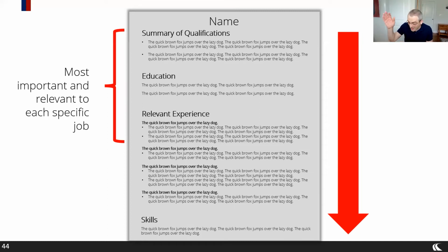If you don't have the summary, then I read through and then I make my own conclusions. If you do have a summary, then I have an idea about what you are, and then I look for evidence of that going through. So different ways of trying to get that information across.